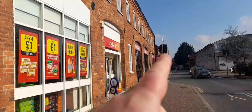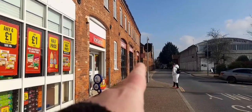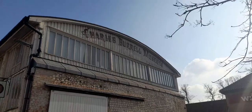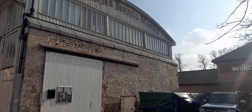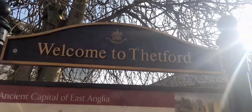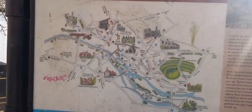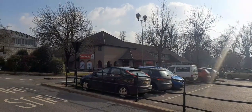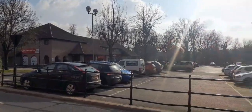So down here you've got Iceland, you've also got the British Heart Foundation just here, and you've got some kind of museum just here. I'm not quite sure if it's open actually, but let me know in the comments, because I've not literally been to this part very often. And of course, a familiar store. You've got Poundstretcher there. Not sure if you've got Wilko though, which is literally over there, if you can see it in the distance.